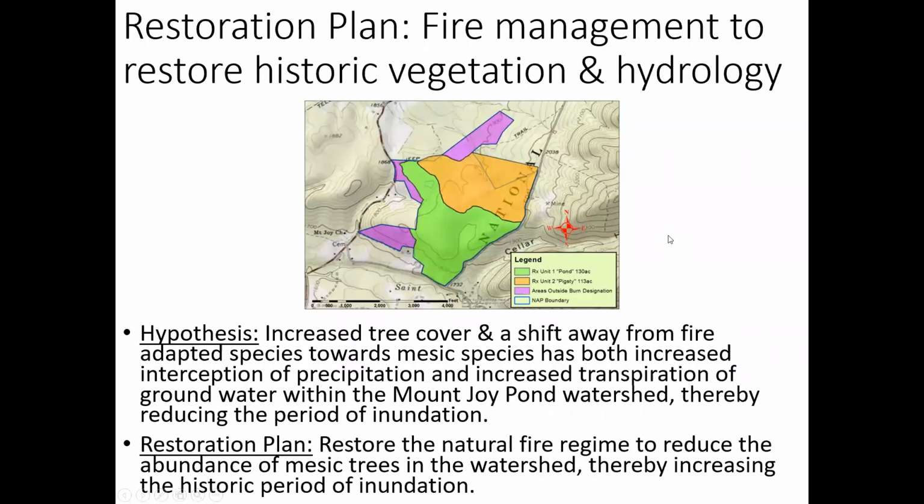Our hypothesis is that within the Mount Joy Pond watershed, this increase in the cover of white pine and red maple and other mesic species has resulted in both an increase in the amount of interception of incoming precipitation and associated evaporation of that intercepted precipitation, as well as an increase in transpiration by an increased density of mesic species such as red maple, which has effectively lowered the shallow water table, thereby reducing the amount of time during which the pond itself is flooded.